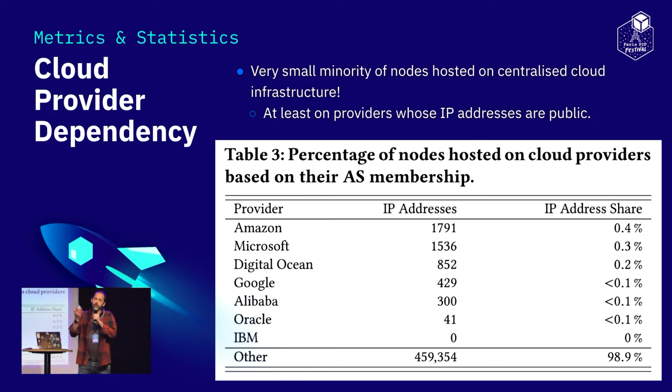As a decentralized network, you wouldn't want 80% of the network running on AWS. Probably, I don't know, it would be a little bit awkward, but it's not like that, right? So good news.